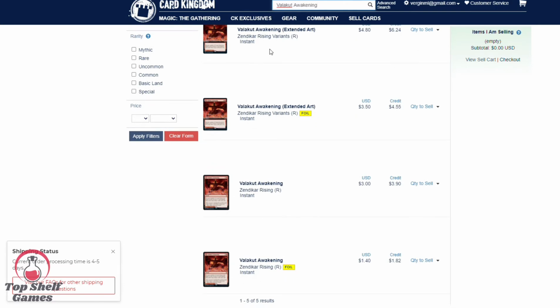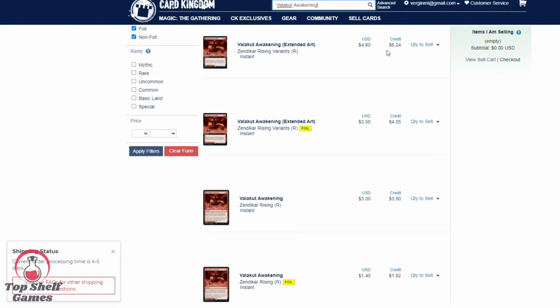So let's go to Valakut Awakening. Now we can see the extended art. The only reason I'm pointing this out is that when we think about Archmage Meredith again, that $4 price tag doesn't leave a lot of room, especially after tax, for outing the card. And this is about 7 months after Valakut Awakening has been released.